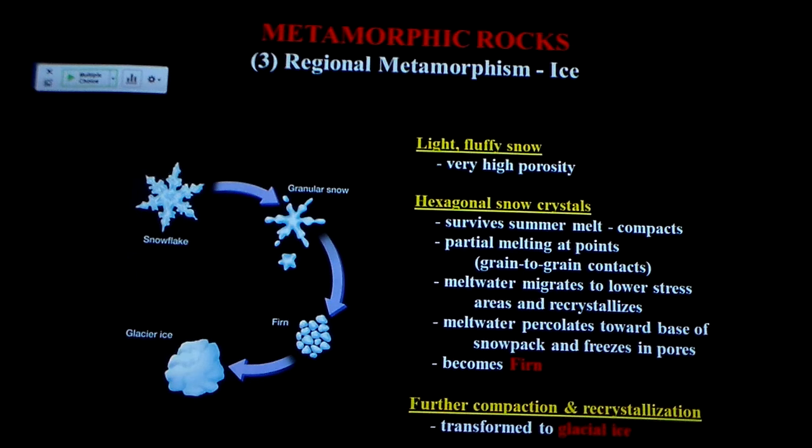One type of regional metamorphism that you might not have thought about is snow turning into glacial ice. Glaciers aren't freezing out in the ocean. They aren't lakes that are freezing over. It's not the phase change from water to ice as it freezes. Glacial ice is compacted snow.